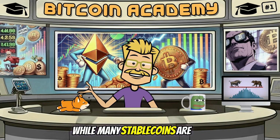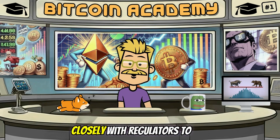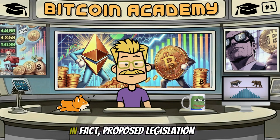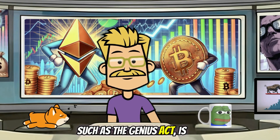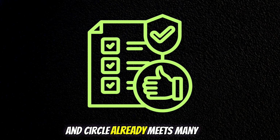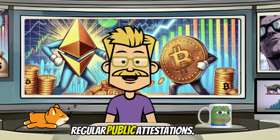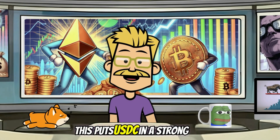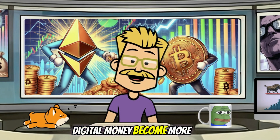Regulation is another key part of USDC's future. While many stablecoins are still facing questions from governments, Circle has been working closely with regulators to stay compliant. In fact, proposed legislation in the United States, such as the Genius Act, is expected to set clearer rules for stablecoins. And Circle already meets many of those requirements, like full reserve backing and regular public attestations. This puts USDC in a strong position to grow, even as the rules around digital money become more strict.